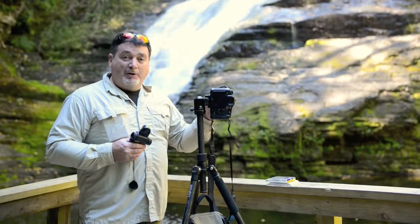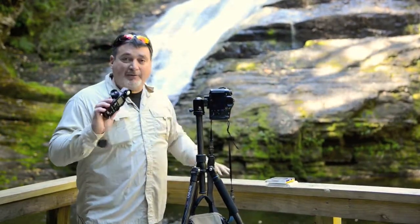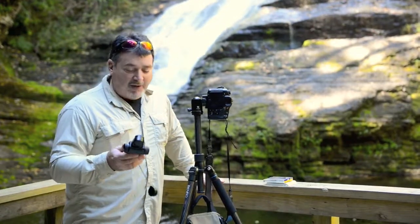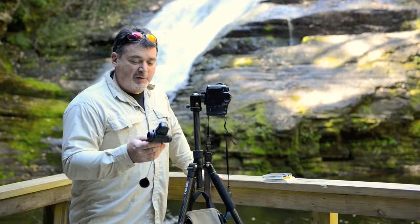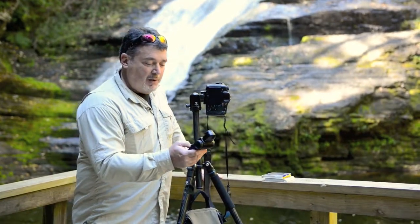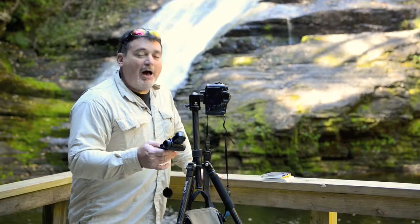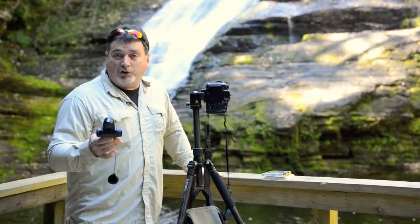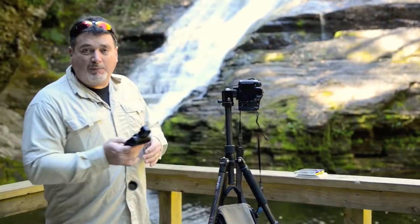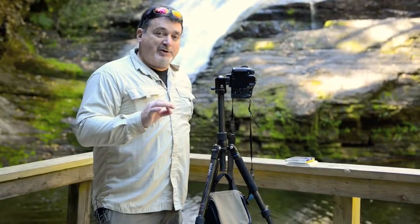And I need to open up another 3 stops because I have a 3-stop neutral density filter on here. Now, the Sekonic 758 only goes up to 5 stops. So I'll just need to open up 1 more stop from what it tells me. So at F22, 5 stops puts me at 1.3 seconds. I want to open up 1 more stop from that, so I just need to double my time and go to 2.5 seconds. And that should give me a perfect exposure at F22. It will certainly give me the best possible exposure.